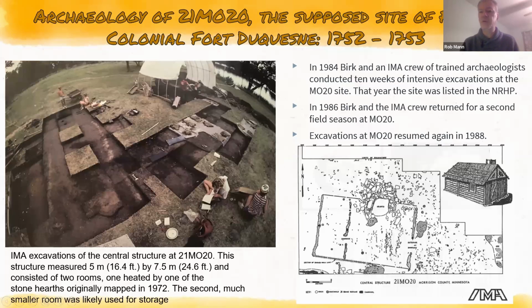And I showed this other hand-drawn map. This is from Birk's excavations at the site to show the meticulous nature of the excavations that went on there and the piece plotting of just about every artifact. So they excavated mostly by trowel, not with shovel, and they went down in 5-centimeter levels and they piece plotted artifacts as they went along.